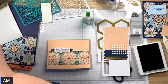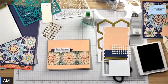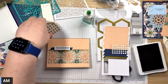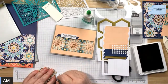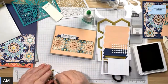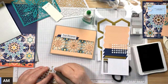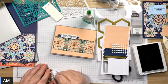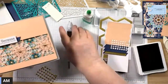Let's see, is there any gold in that? Yep. So you're making a napkin fold. I've never made a napkin fold. Oops. Come on. There we go. That's the first card made.